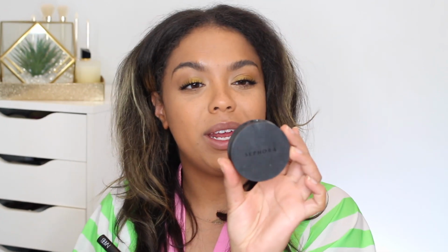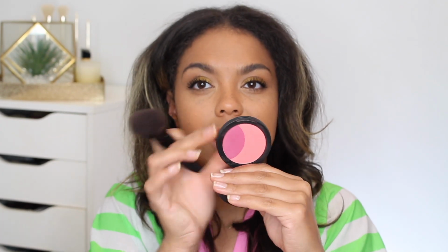Okay, so for my blush, I'm going to use the Sephora Collection Matte Perfection Blush Duos. This one is in the shade Snapdragon. It's got 2 shades in here. I'm primarily going to grab the peachier one. I want a really bright kind of peachy. This is a NARS blush brush that I just started testing out. I like it. I think it's for blush, right? 16 is the number. But it's got a nice density.